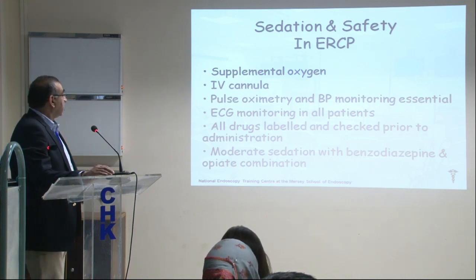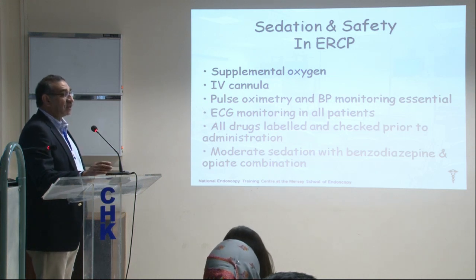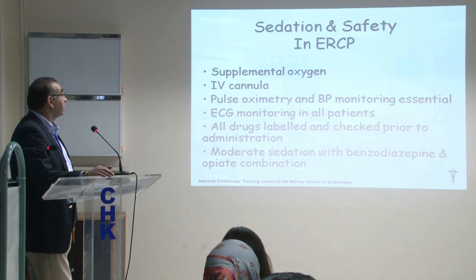So with sedation, there is a definite risk associated, especially if you over-sedate your patient. And in the past, we found that most of our colleagues, especially the surgeons, were giving 5 to 10 milligrams of midazolam routinely for most procedures, whether it was OGD, colonoscopy, or ERCP. And similarly, 50 to 100 milligrams of pethidine, which in most cases was excessive.